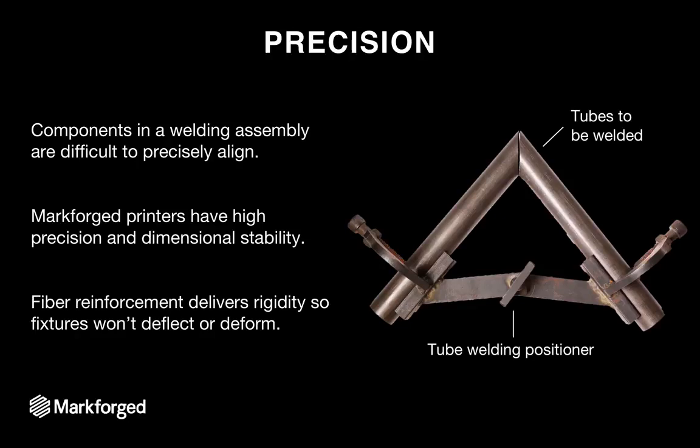Where 3D printing can fit in general with precision is by providing high precision and dimensionally stable fixtures that can keep and hold your welding tubes rigid during setup or during the welding operation.